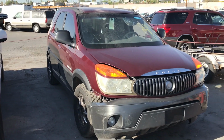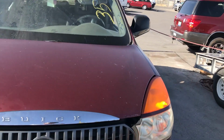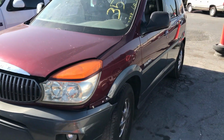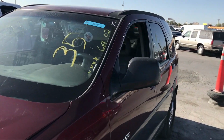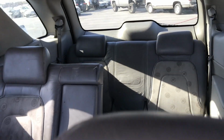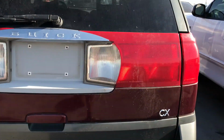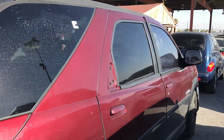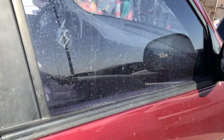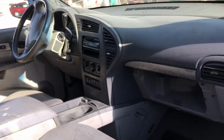Alrighty, guys, this is the Buick Rendezvous. If you don't remember this one, we actually had it here last week. I'm guessing they didn't pick it up. The mileage was unknown, so I'll just give you a quick glance. It did have the leather interior with the little Buick emblems on it and the third row. It was pretty jacked, honestly, but it did run pretty good. I'll leave the link to that video in the comments below so you can check it out there. But yeah, let's move along.